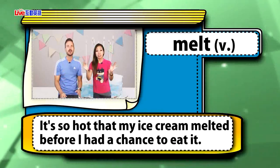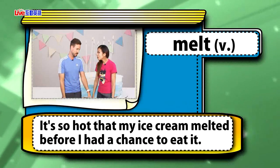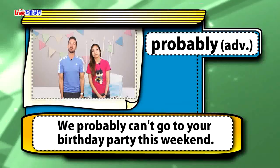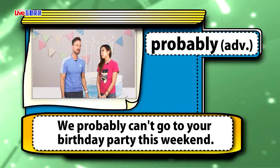Melt. It's so hot that my ice cream melted before I had a chance to eat it. Oh no. It's on the floor over there. Get another one. Okay. Probably. We probably can't go to your birthday party this weekend. I'm sorry.